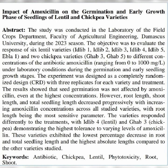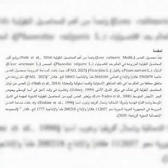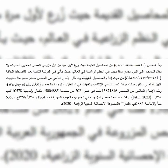This is where the term phytotoxicity comes in. It describes the toxic effects chemicals can have on plants. Now, you might be thinking, but aren't antibiotics supposed to help? Yes, in humans and animals. But in crops, the story is more complicated. When antibiotics accumulate in the soil, they may alter plant growth and even contribute to antibiotic resistance, a real environmental puzzle.